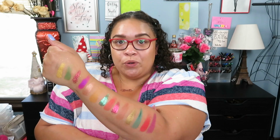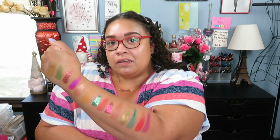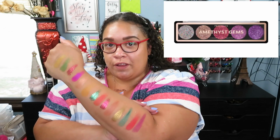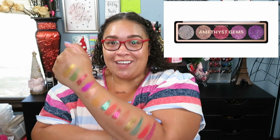So far, you guys, what I've noticed in this palette is there's like 5 or 6 glitters. And if you tried their, are they 4 or 5 pans? I'll put a picture right here, but if you've tried those glitters, these are just like those. Very, very nice. I'm gonna go ahead and swatch the last row and then we're gonna get into a look.